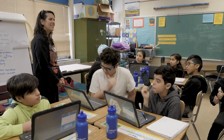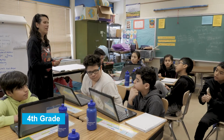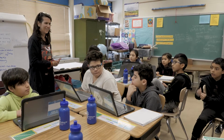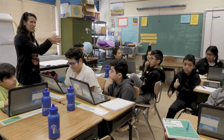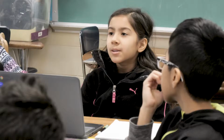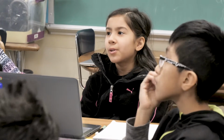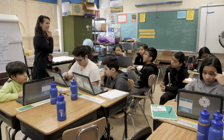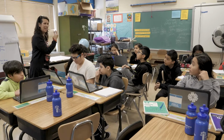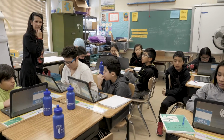Why do you think that's different for humans and some of these animals? Why would we have such different eyes? Can anyone build off of some other comments we heard? What do you think? Probably the chameleons, they need more food, or they've developed that structure so they can find food easily. Does anyone want to add to that or say anything slightly different? Or say something in Spanish?